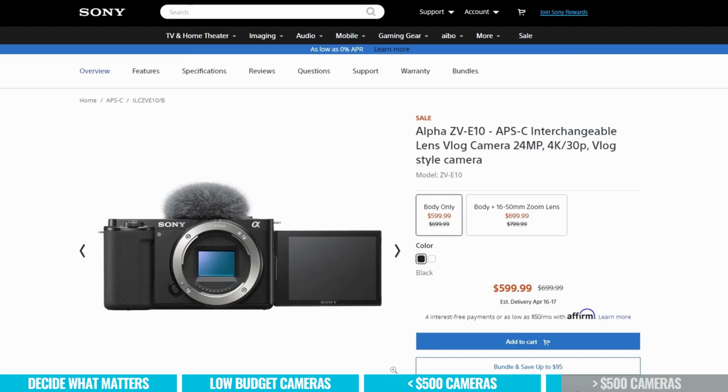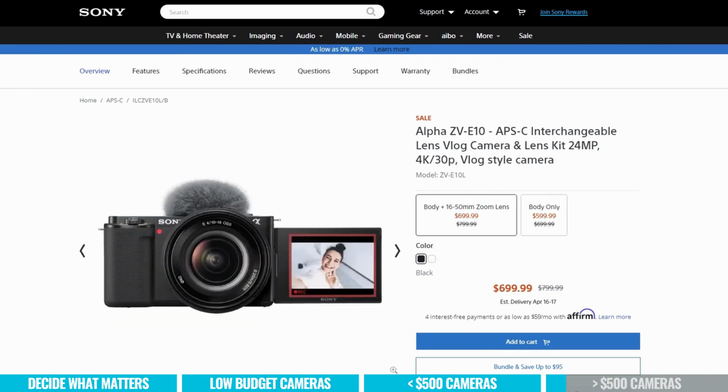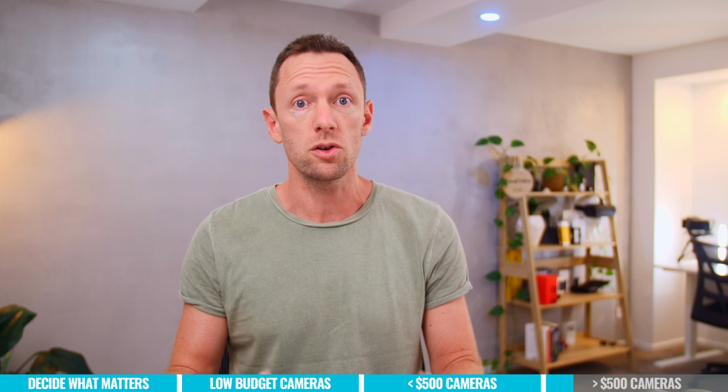And it comes in at around $700 without a lens, or you can pick it up with a kit lens at around $800. Again, this type of camera would be great for videos on the go and vlogging, but also in a studio environment and locked off like this.